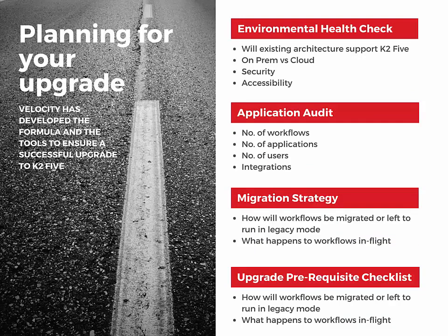So just to explore that a little bit more, with regards to the methodology and the planning, again, this is something that we've used over many years of upgrades and deployments with K2. We start with an environmental health check. So will the existing architecture support K2.5 is a major question. So that's the starting point. Are you going to stay on-prem or are you going to go cloud? Because that will have an impact on your approach to the upgrade and how that's done.